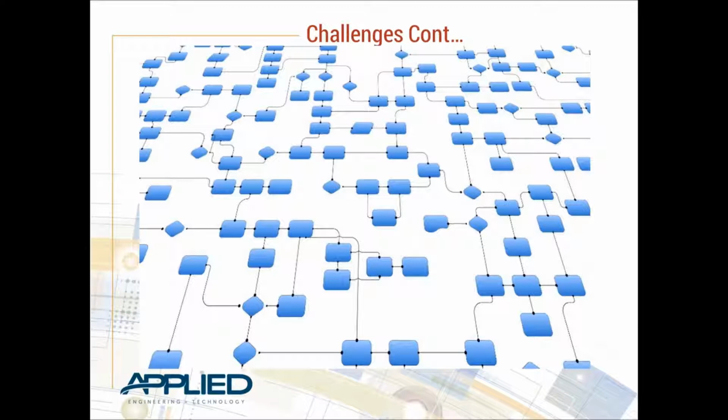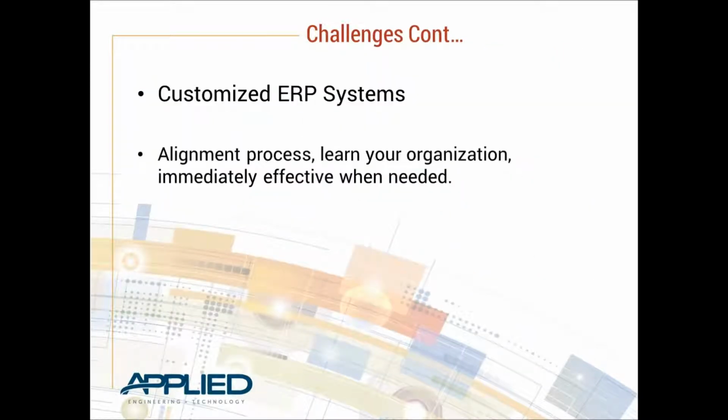So the question might be, how does applied engineering work in that kind of a scenario? And we think of a customized ERP solution as not so much a technology challenge. Sometimes we get asked, are you certified in A, B, or C? Well, we don't really take on those kinds of certifications, because as you can see with a complex ERP solution, it ends up being tailored to your organization. So what we find is that this is more of a people problem. It's more of a relationship issue that we can solve versus just a technology issue.